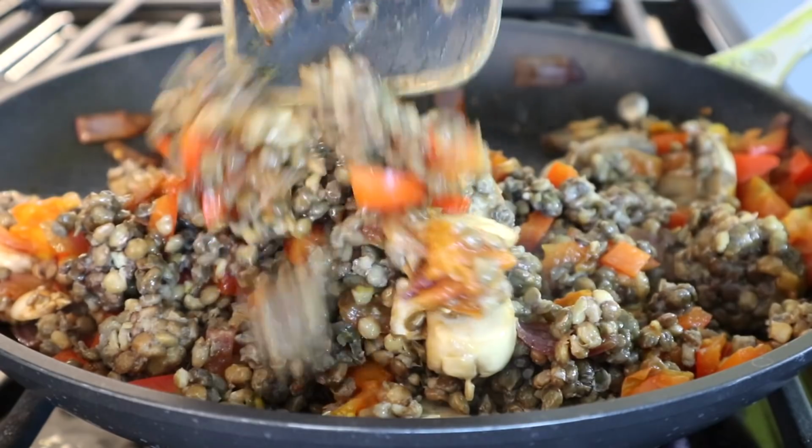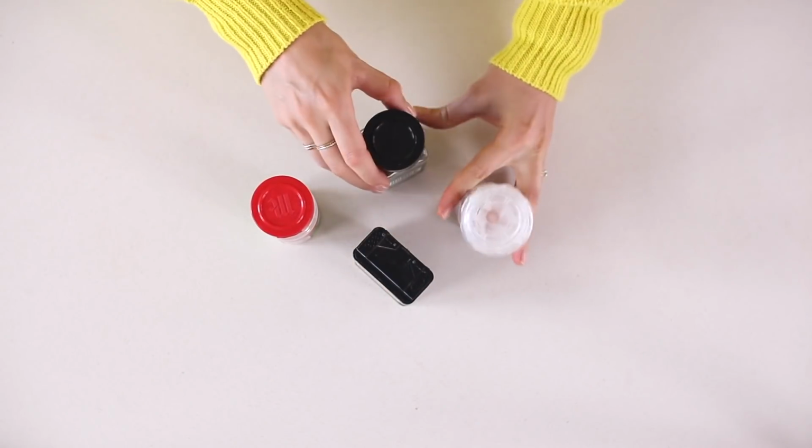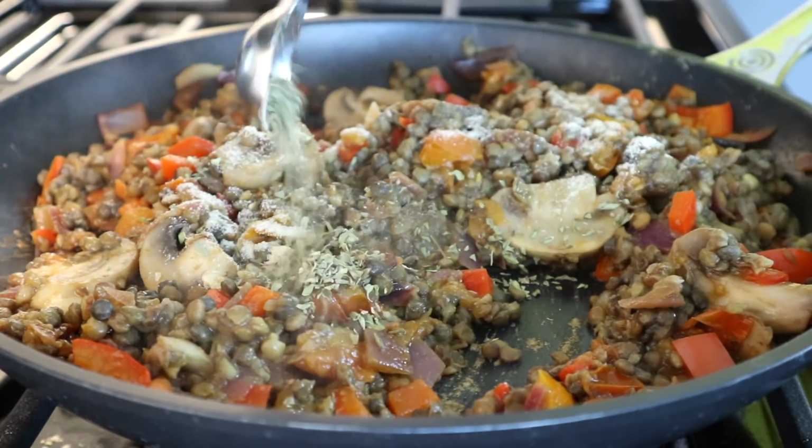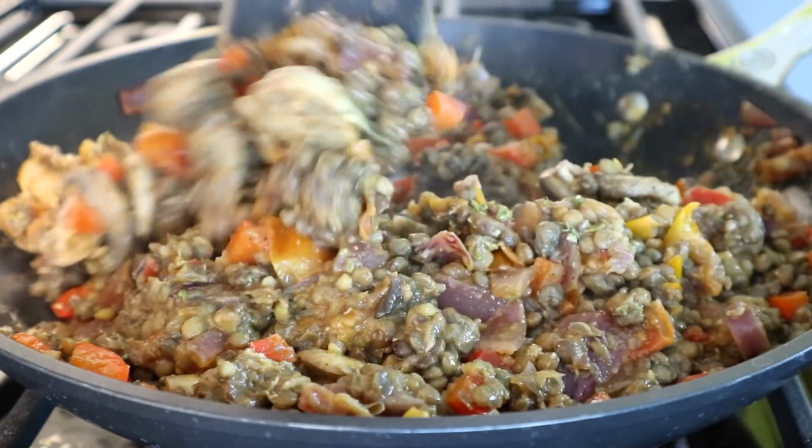And then for some spices, gotta add some flavor. 1 teaspoon of onion powder, 1 to 2 teaspoons of dried oregano, and some salt and pepper, and get that all cooking together. It's very quick to cook and make.